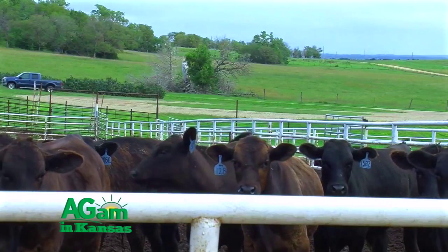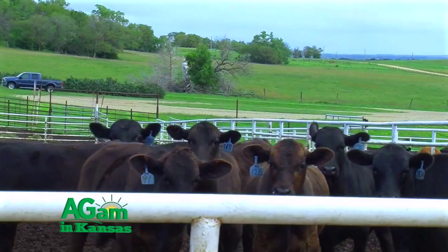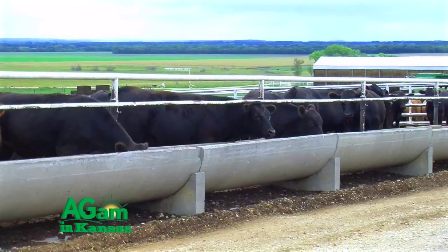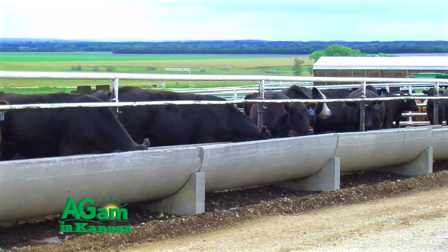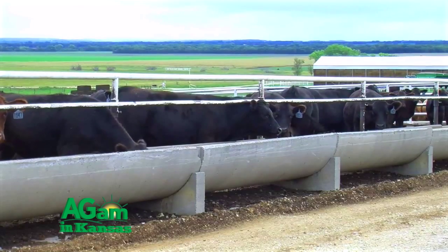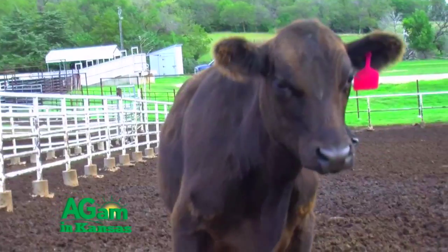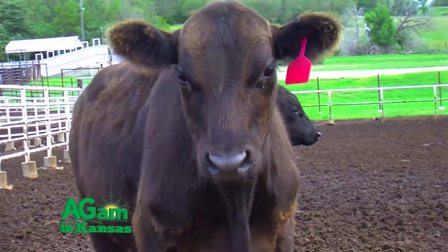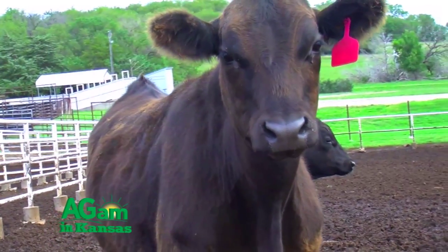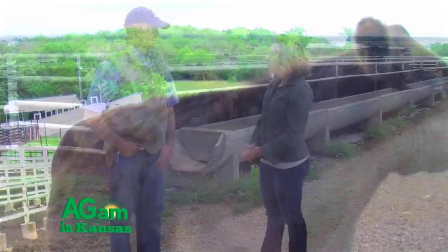So Tanner, talk to me about the science of backgrounding and feeding background cattle because it's different than fattening cattle. That's right. Our job here is to get them up to where they can handle the higher energy rations. So a lot of our rations are higher roughage, less energy, and it lets the cattle grow into themselves, develop more frame, and when they go to a feed yard, they can be a lot more productive, and the feeding efficiency is a lot greater.